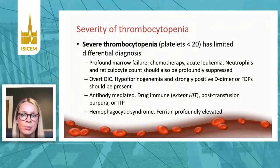Antibody-mediated causes of thrombocytopenia can also result in severe thrombocytopenia, which include drug-immune, post-transfusion purpura, or ITP. HIT, interestingly, just to make things complicated, characteristically results in a nadir less or greater than 20. And lastly, HLH can result in severe thrombocytopenia, although in this case we would expect that there'd be a markedly elevated ferritin level.